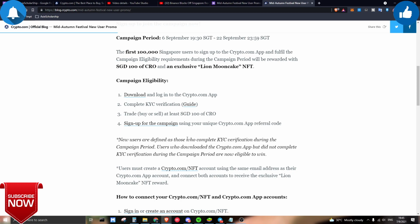Of course, new users are defined as those who have not signed up or completed their KYC during this event period on crypto.com. So basically if you do not have the crypto.com mobile application on your mobile phone, you're eligible. I would say if you used crypto.com previously, you would have the mobile application already.